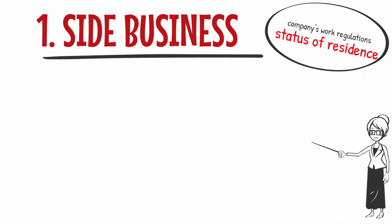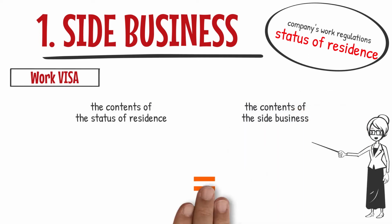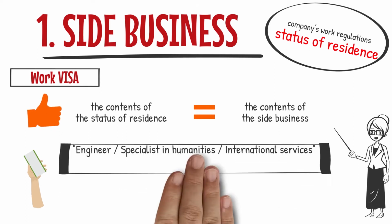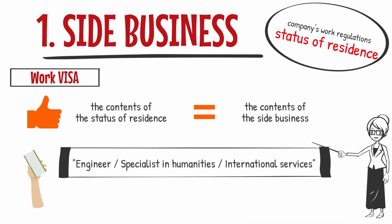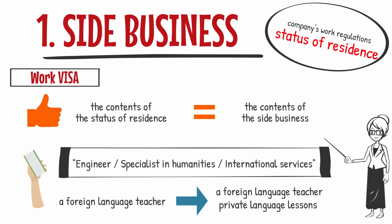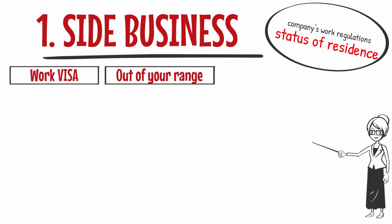In terms of status of residence, in the case of worker visa, if the contents of the status of residence and the contents of the side business match, you can do a side business. For example, if you have a work visa for engineer, specialist in humanities, international services, and work as a language teacher, you can teach part-time in other schools, or you can teach private lessons with pay. There is also a way to work even if the content of your status of residence and the content of your side business do not match.